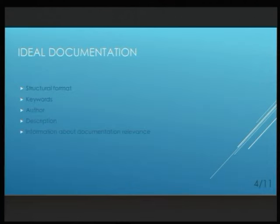The second thing was that I should determine how the ideal documentation should look. And I think that it should be in some structural format to look really good, and the reader will see what is the important information and what is not. Also, I think the documentation should contain some information about the description of the test, the name of the author, keywords for better searching between the documentations, and also some information about the documentation relevance.